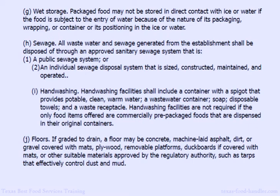Let's see. Floors. Oh, okay, floors, right? If graded terrain, floor may be concrete, whatever. But who's going to build a temporary food site with concrete? Anyway. Oh, okay, I see. So it has to be located on that, you know, drive it up there, push it up there, whatever. Dirt. Gravel cover. Okay, you're on your own: plywood, removable platform, ductwork. It's got to be mats and other suitable material approved by the regulatory authority. It has to be tarps that control dust and mud. Okay.